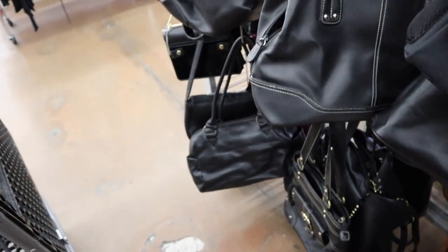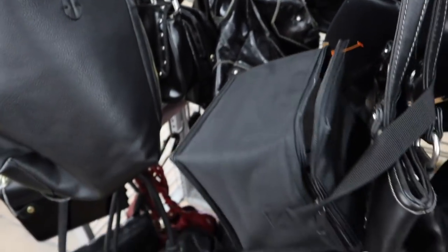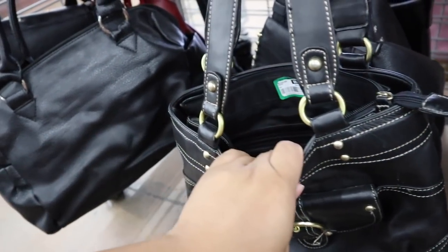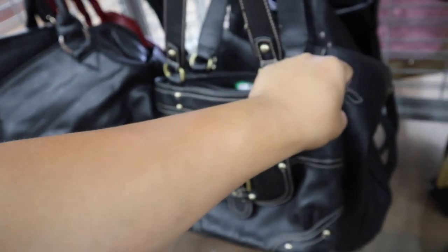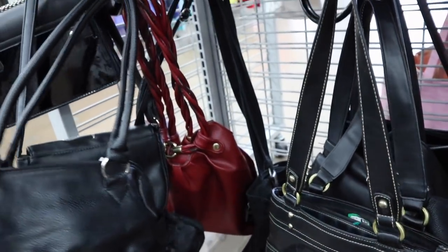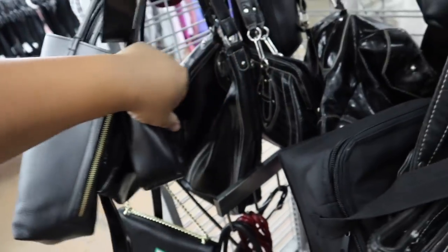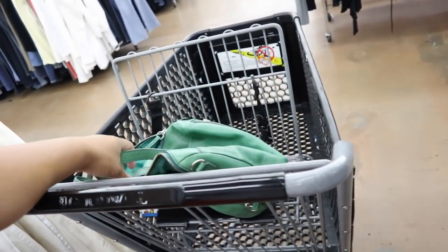Multi-stack. This looks kind of like a Coach, but it's not. I don't think Coach does that, or they do it a little differently on the end of their zippers. But okay, we reached the end of the line. We found a couple bags. I still just have this one Fossil in my bag right now.